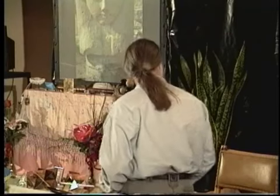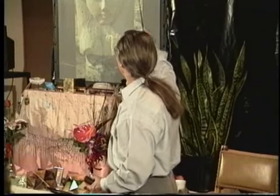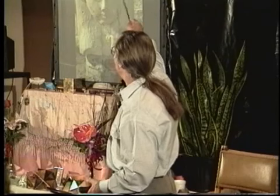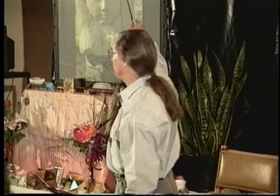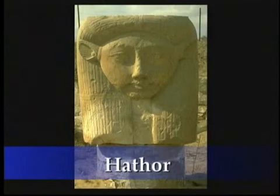This is out of Memphis. It's a new temple they just discovered when I was there. This is the ground level up here, and this was only about 4 or 5 feet under the ground, and this is the top of about a 40 or 50-foot pillar. So it's a huge temple that's totally buried.